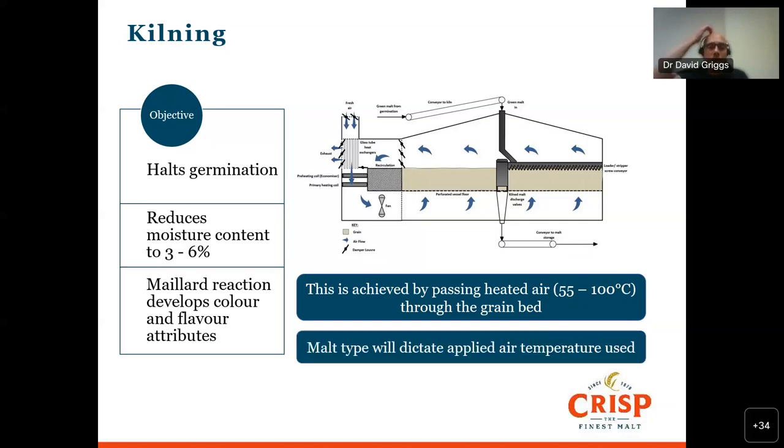As I said, the air temperatures that we use will really be dictated by the type of malt. We're going to talk later on a lot about enzymes. Enzymes are clearly very sensitive to temperature. So if we're looking to produce a malt with a very high enzymic content, again referring back to high diastatic, high enzyme malt for grain distilling, that will be dried at a lower air temperature than, for example, the malt that might go into traditional UK ale production, where we're looking to put more colour into the grain. But the consequence of more colour and lower moisture is more enzyme destruction because of the higher temperatures being used.